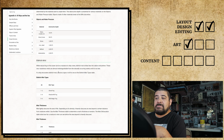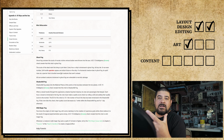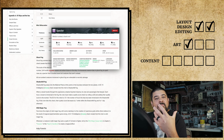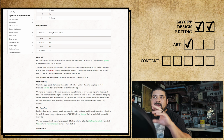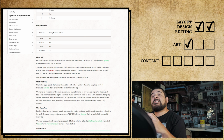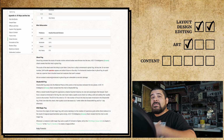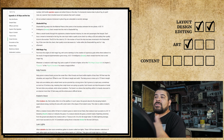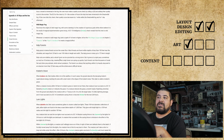Cool points again. You have Eldritch Mist. You've got Ghost Fog, containing the souls of murdered victims whose bodies were thrown into the sea. Cool, but a DC 15 Intelligence Arcana check reveals that the mist is Ghost Fog. And for every hour that a ship is in Ghost Fog, roll any die you want, and on an even number, spawn some specters. You're adding in, yes, the DM, just like with the village of Saltmarsh itself, it's giving you some fuel and some things to run with, but you need to figure out the details of that adventure and that situation yourself. But it's giving you stuff. It's giving you cool bits. So there's just so much here. You have Shadowfell Fog. You have Wild Magic Fog.